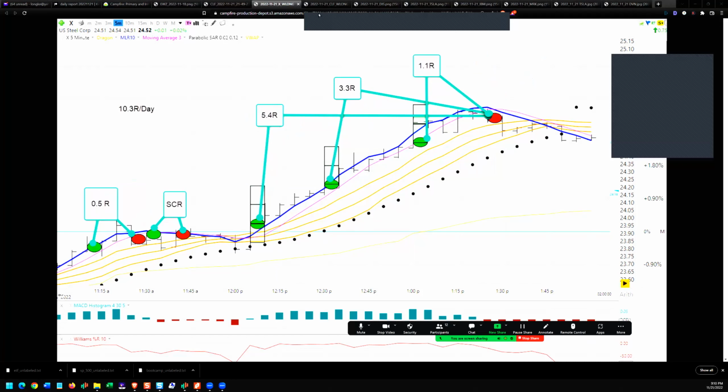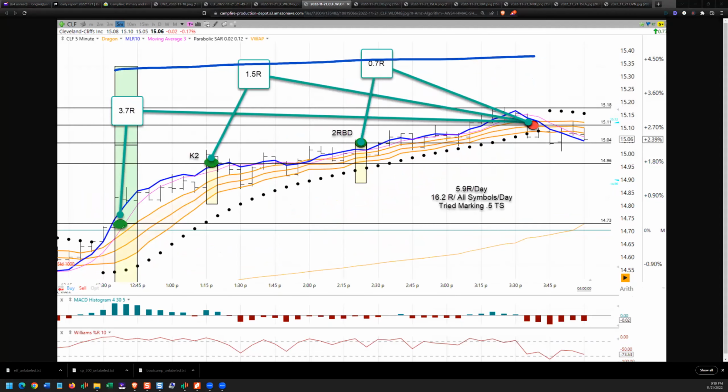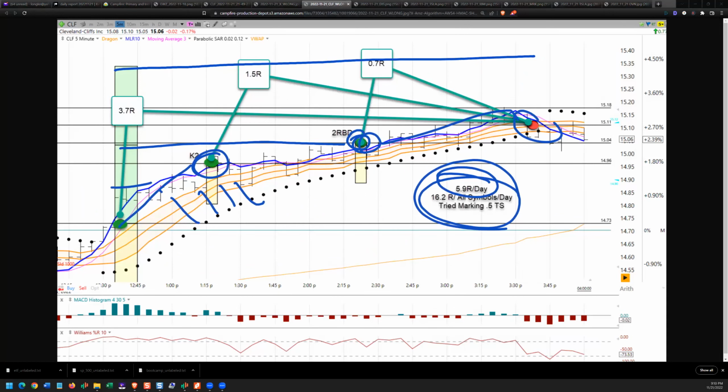I mean, U.S. Steel for crying out loud. In Cliff, he brings home 6, and that's essentially what we got. His 2R battle drill would have been in up here. He takes the K2 because it wasn't failing. He gets a 2R battle drill here, and then all out here for 6, and 16.2 in the two steel companies today. So nice work there, Bill.